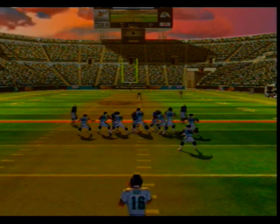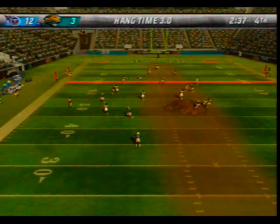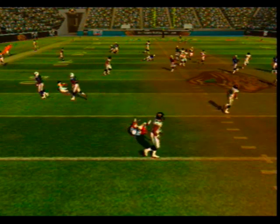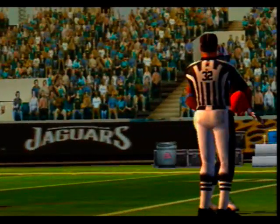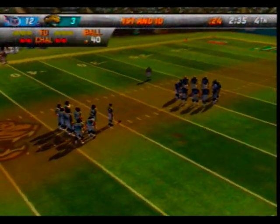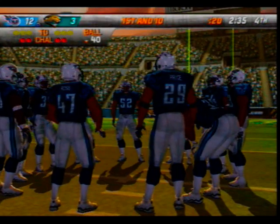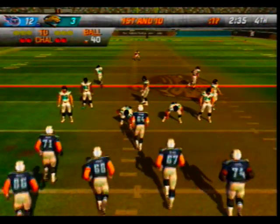Wiley comes into the game for the punt. Number 19 will go back to accept this punt. Number 38. Ball on their own 40.